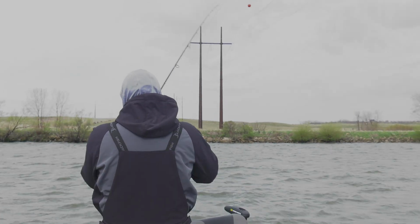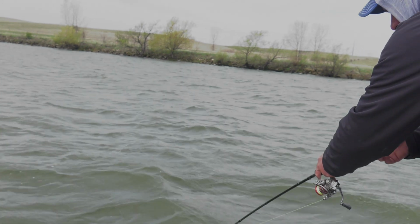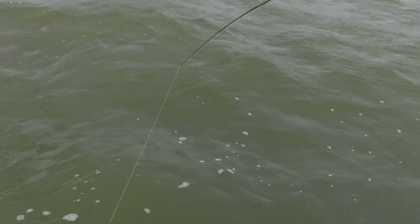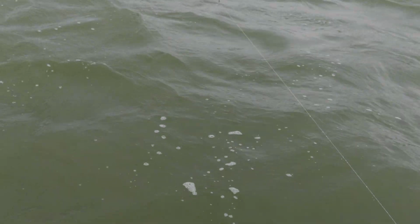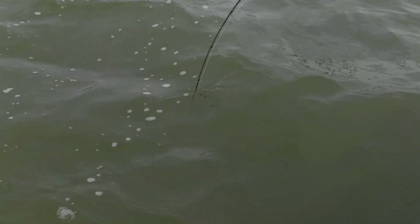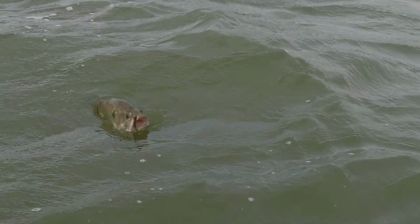Oh, that feels like it might be a good fish. Oh, look at that. Love it when them rod tips get buried in the water. Whoa! Wow! Keep her out from underneath the boat. Oh yeah, look at that. Fish has got some spunk. Look at that. That warm water just has these fish fired up. Ease her on in here. Oh yeah. Hey, well, this is fun.